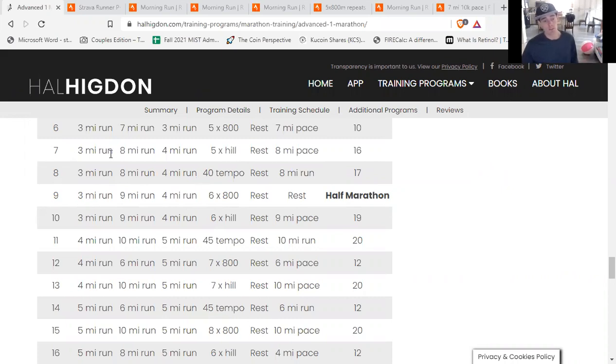Now, in terms of what the week does in terms of breakdown of the runs, would be 3 easy runs to start, a 3 mile run, a 7 mile run, and another 3 mile run, followed by 2 speed days that are kind of cartoned off with a rest day in between. But the first speed day would be a 5 by 800 meter repeat, and then a 7 mile goal pace run after your rest day. And then that ends the week with a 10 mile long run.